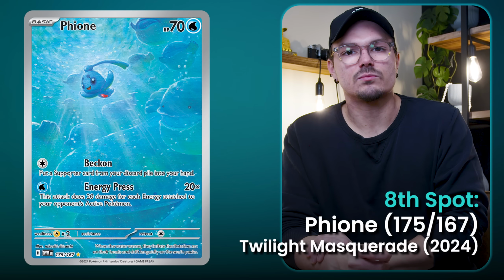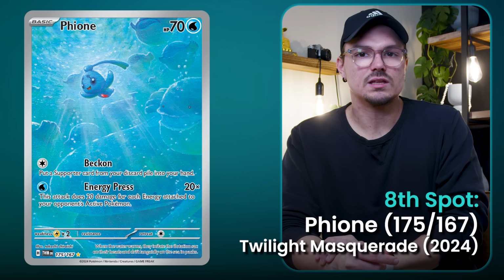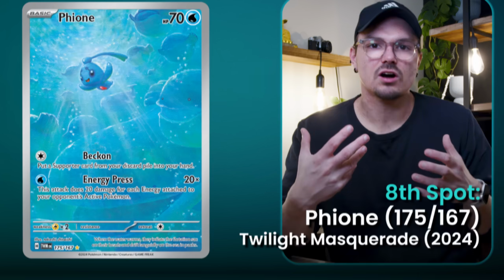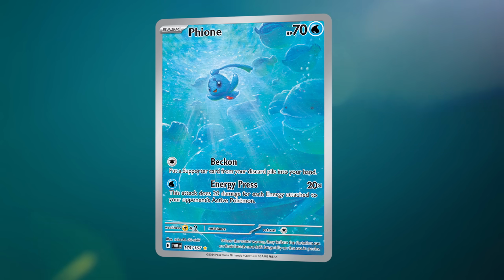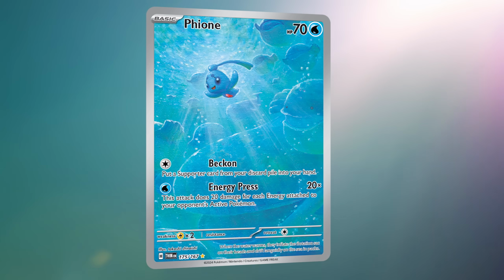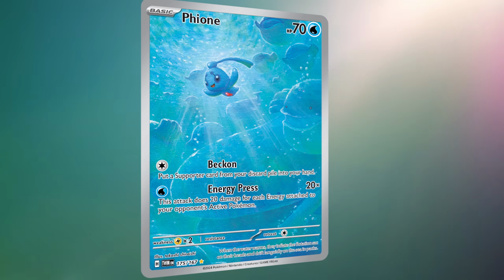Now, in the 8th spot sits Phione Illustration Rare from Twilight Masquerade. Phione is one of the rarest and most unique legendaries within Pokemon. The artwork is simply incredible, and it really gives a feeling of something divine. This artwork is sensational, and it really is an example of Pokemon's incredible artistic capabilities. Any Pokemon that fits within the legendary category always can rise, like Celebi V showed us what's possible. Definitely keep an eye out for this incredible card.